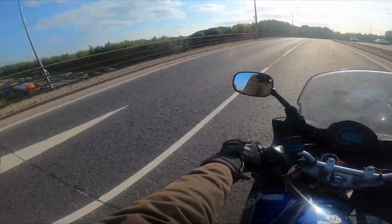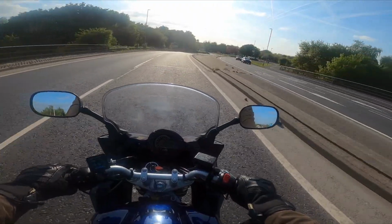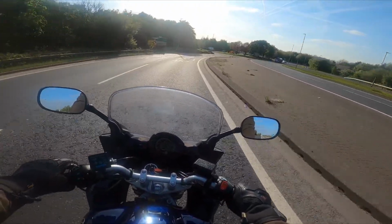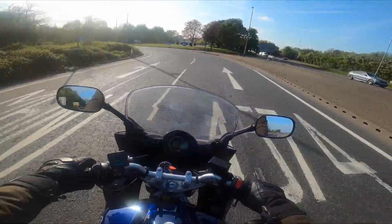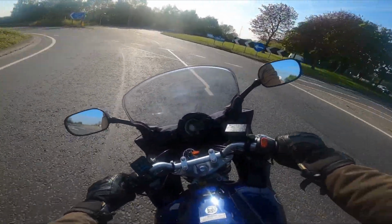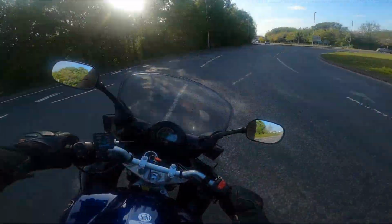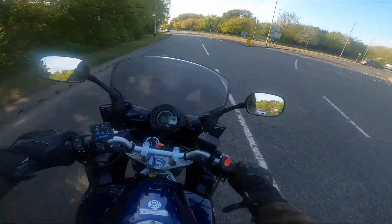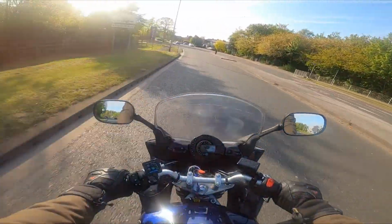If you're thinking of buying one, forget the hype about it's not a Street Triple, it's not an SV Suzuki, it's not as fast. You're never going to be able to ride this bike at its potential on the road, ever. I don't even think most people can ride it at its potential on the track, to be quite honest with you. Just ride it and enjoy it and stay alive.